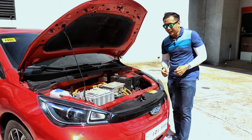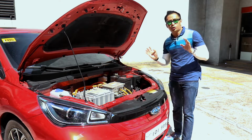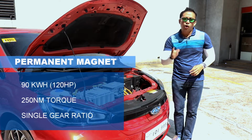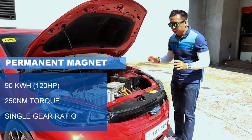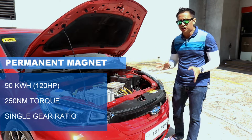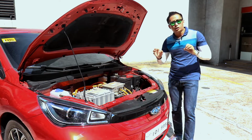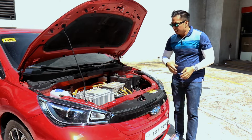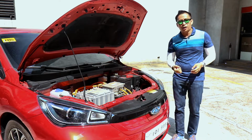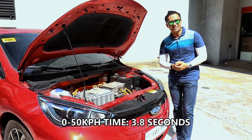What we have here, guys, is a permanent magnet synchronous electric motor that is good for 90 kilowatts, or in regular gearhead speak, that's 120 horses. Maximum torque is at 250 Newton meters, and it's readily available from standstill. Yes, that's one of the quirks of an electric vehicle. You don't need to build up torque. This baby can easily do burnouts and reach 0 to 50 kilometers per hour in 3.8 seconds.